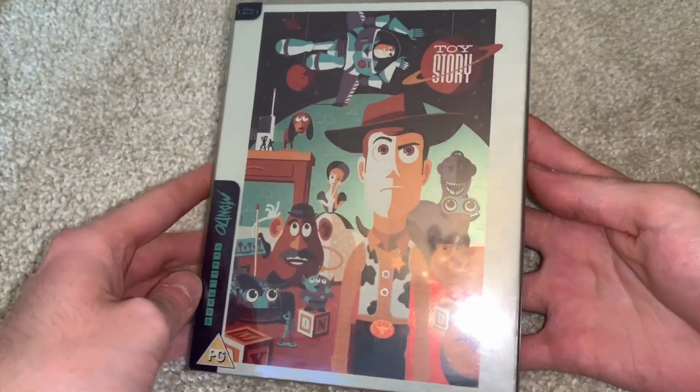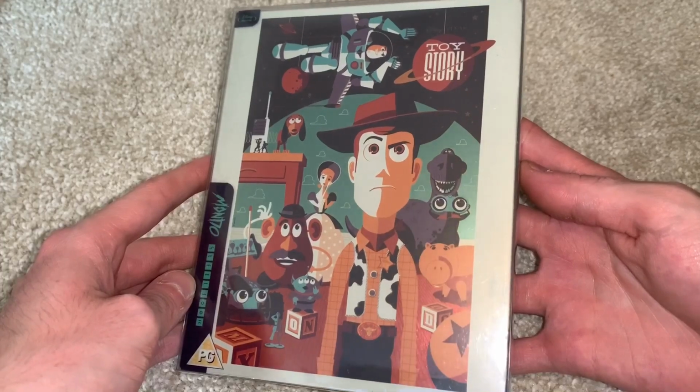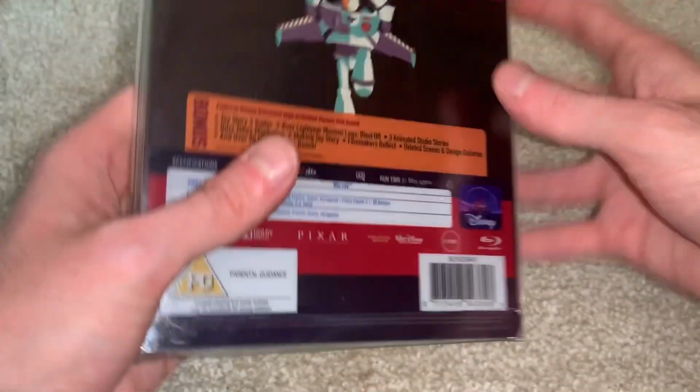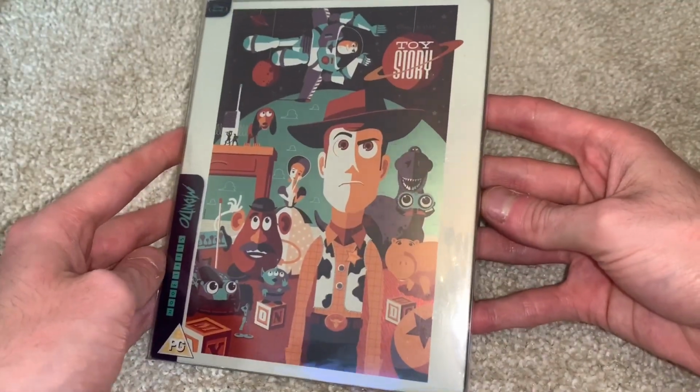All right, next up are my two Mondos. I have Toy Story, my favorite Pixar movie of all time. I absolutely love this artwork, and I got it for really cheap, too. I think around $15. So, definitely really cool to own.